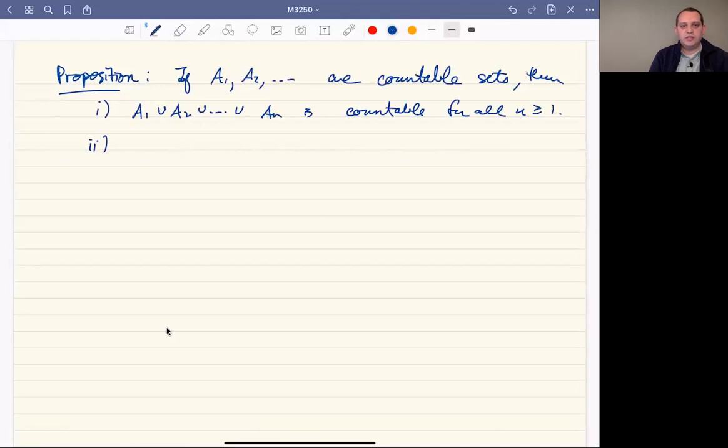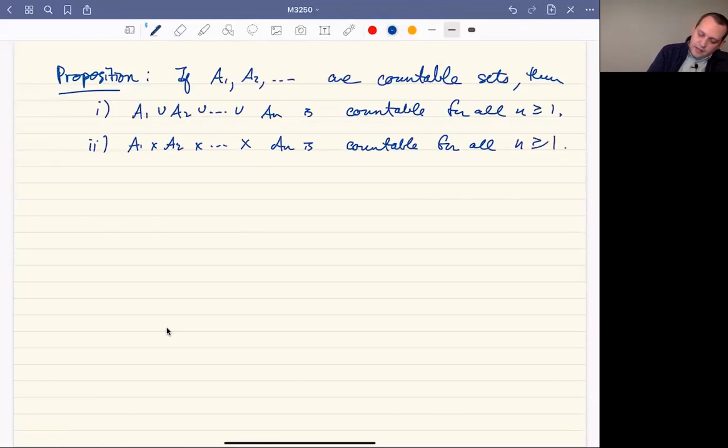And that proof is really just the fact that the union of two countable sets is countable plus induction. And I'll let you worry about how to write that out formally. Likewise, the Cartesian product, A1 cross A2 cross, say, AN, is also going to be countable for all n greater than or equal to 1. And surprisingly, you can actually take the union of however many sets you want. A1 union A2 union however many you want is also countable.